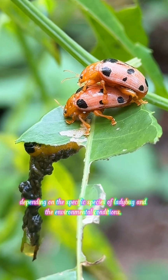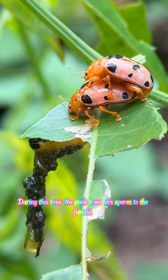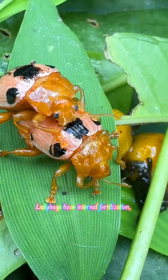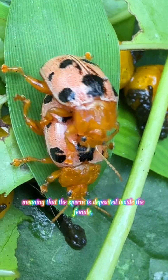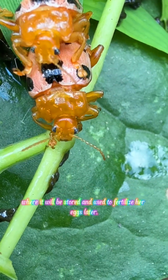the environmental conditions. During this time, the male transfers sperm to the female, allowing her to fertilize the eggs she will soon lay. Ladybugs have internal fertilization, meaning that the sperm is deposited inside the female, where it will be stored and used to fertilize her eggs later.